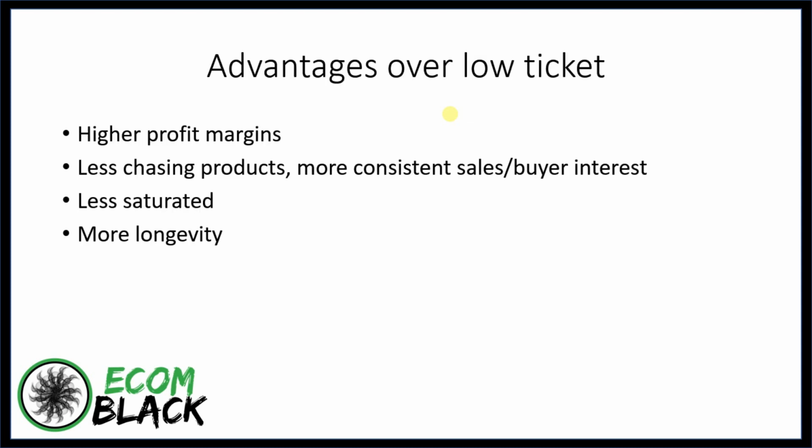So first off, let's just go over some of the advantages that high-ticket has over low-ticket. Obviously the first and most obvious one is that the profit margins are going to be higher. If you're selling a $10 product for $20, your margin's pretty small. It's only $10. But if you're selling a $500 product for $800, then your profit margin's a lot bigger. So you have a lot more advertising budget and stuff to work with.